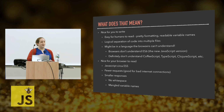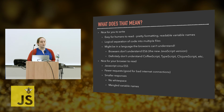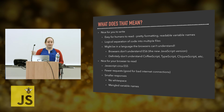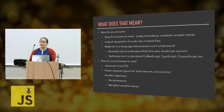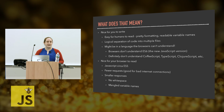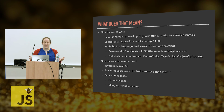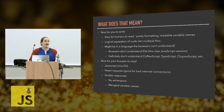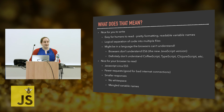But what's nice for your browser to read is old school JavaScript, right? ES5, the standard stuff. We want to make fewer requests, which is great for bad internet connections, and we want to have smaller responses, right? We don't need white space or pretty variable names. The browsers don't care about that, only we do. And as you'll be able to see, Webpack is going to help us do those transformations.